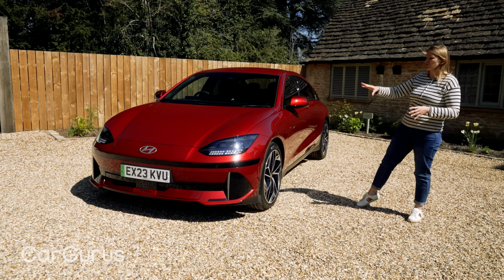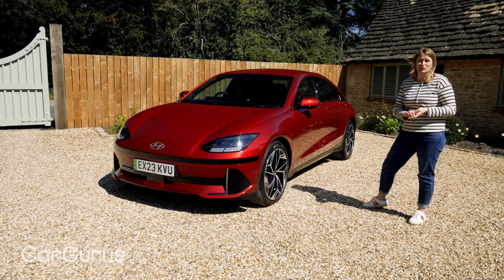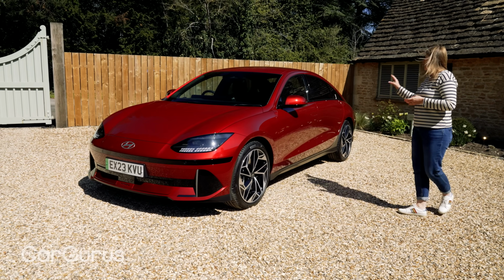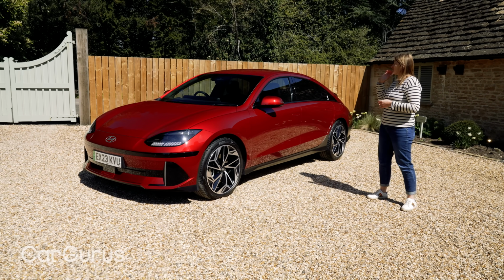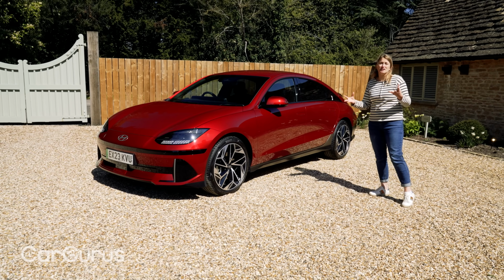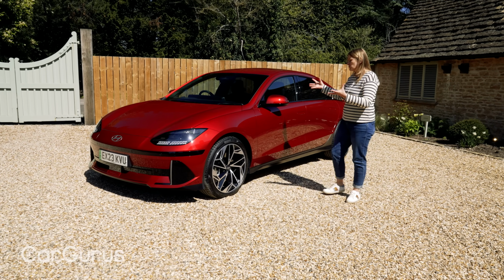Personally, I think it looks great from the front. I see real echoes of the Hyundai Coupe there, which I personally really love. I find it a little bit odd at the back, it's a bit awkward, but I know loads of people that love it, and it definitely looks distinctive and different, and that in itself is appealing, isn't it? So I do think it looks great.